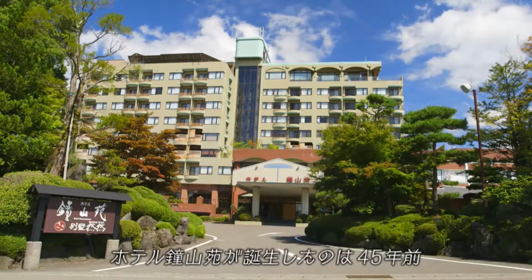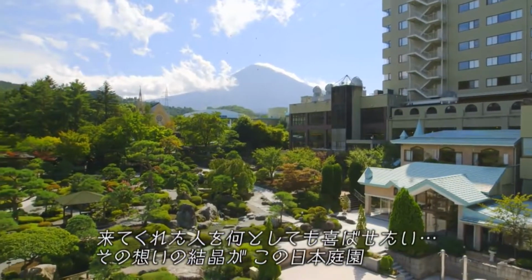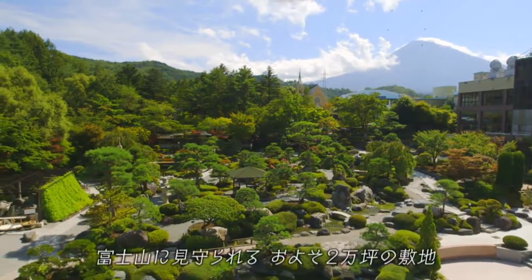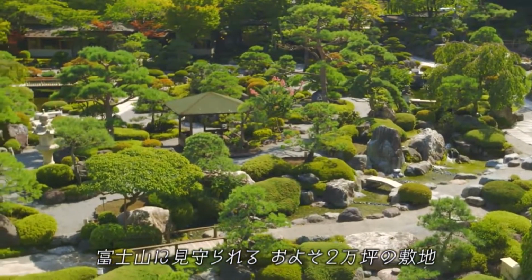Hotel Kaneyamaen was born 45 years ago. This Japanese garden is a testament to the great lengths the hotel has taken to please its guests. Mount Fuji gazes down on the garden's roughly 66 hectares.